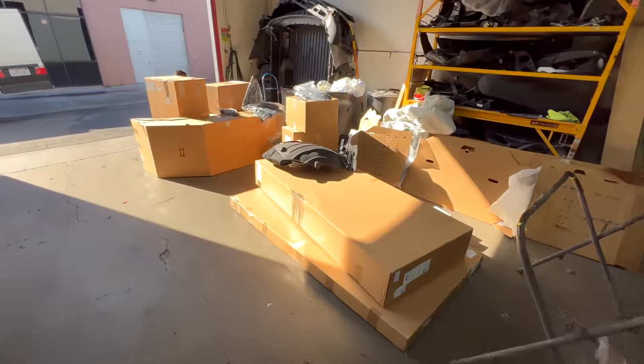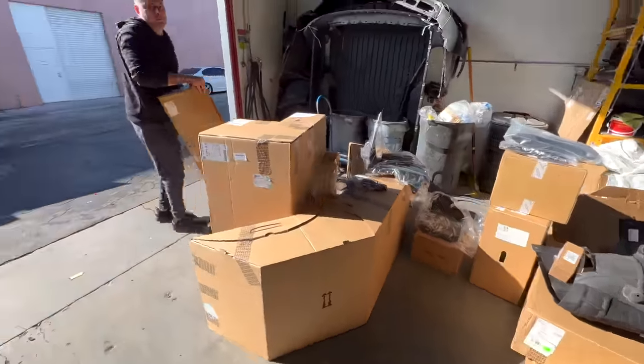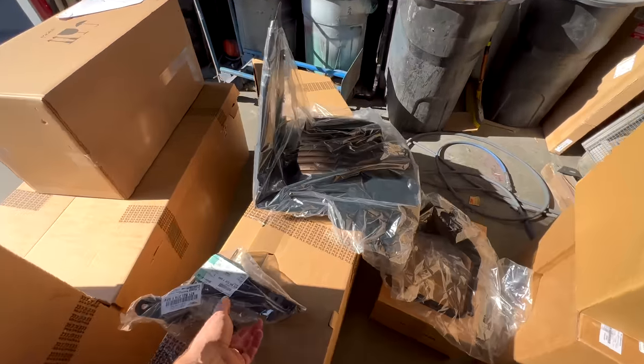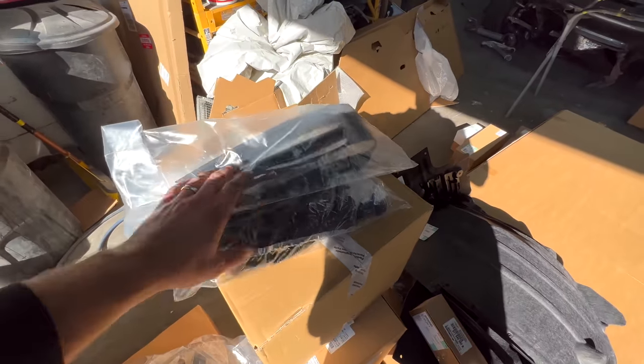Porsche parts just arrived. It's a lot of parts, a lot of boxes. Let's go through them. This is all the Porsche parts. Bumper, fender, headlight, brackets, fender liners, intercoolers, grills. Man, a lot of goodies.